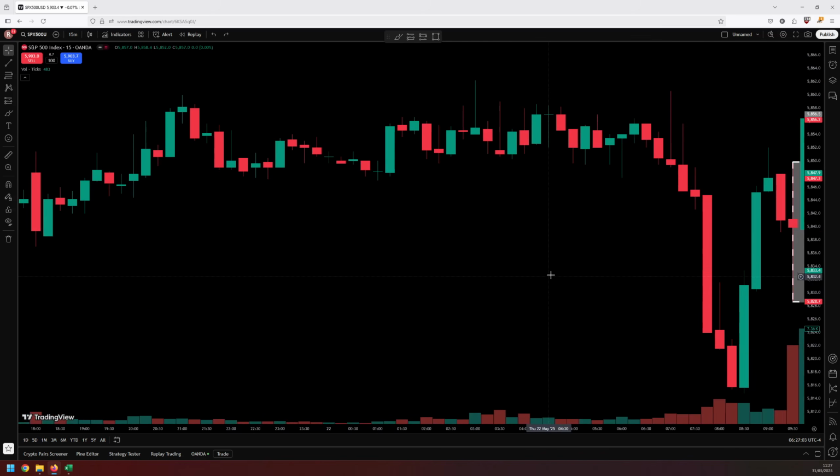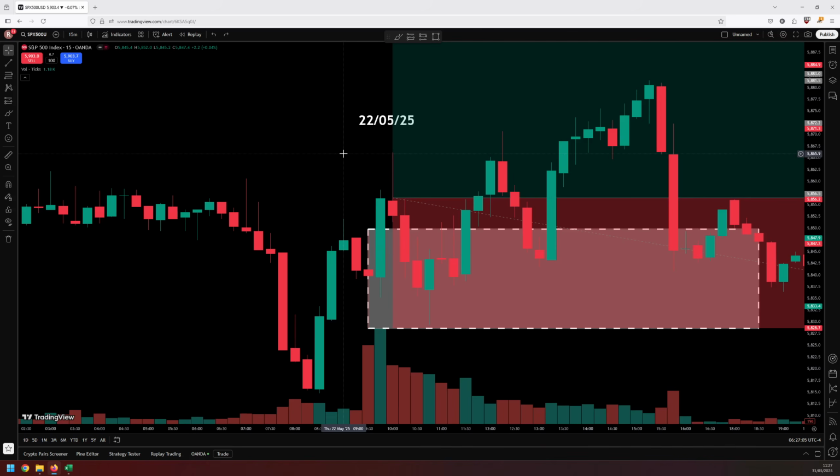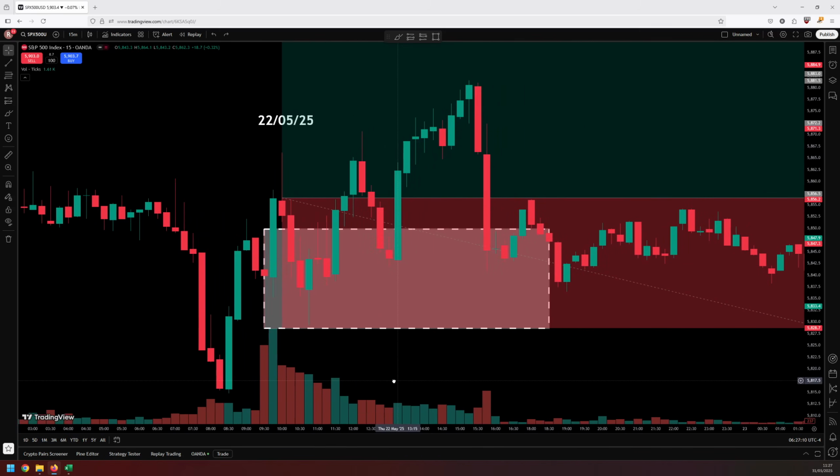Then we move on to the 22nd, and this is a Thursday. So I think this was another losing trade, but it dragged on for quite a bit. It started off really well. I like to see these strong green candles. It kind of tells me that there's some kind of momentum, but unfortunately it did not carry on at all.